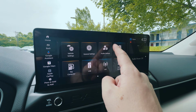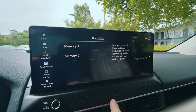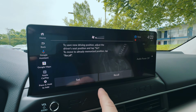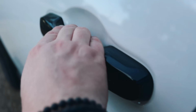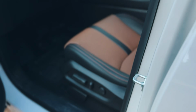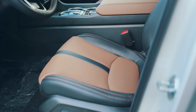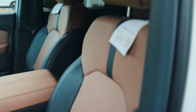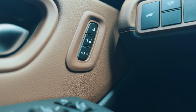Prefer using the touchscreen? Go to Profile Settings, Driver Position Setup. Pick Memory 1 or 2, and decide whether you want to save or recall positions for that profile. Once it's programmed, unlocking the driver's door with your fob will bring everything, seat and mirrors, right where you like it. If you're using the other fob, simply press 1 or 2 on the door panel to jump to your saved setup. One more nice touch.